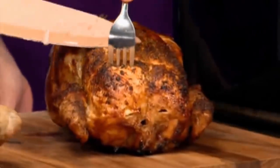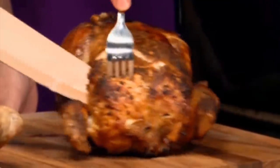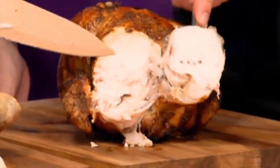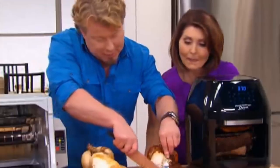Now look at our skin. Look how gorgeous that is. Wow. Now I'm gonna take a piece out of here. Look, it's falling apart. That looks really good. Juicy, steamy. All right, I'm gonna get you a little skin because I know you like the skin.